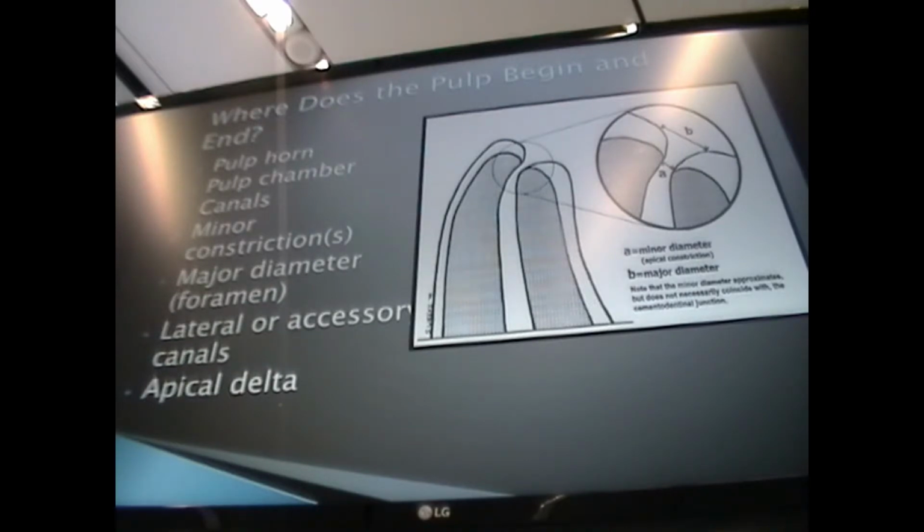People ask, why don't we root canal all the way to the apex? Well, we don't do that because of this anatomy. I want you to appreciate that if you go to the apex, you go all the way to the cementum, where this is the widest portion of the tooth. The smallest portion is right here.